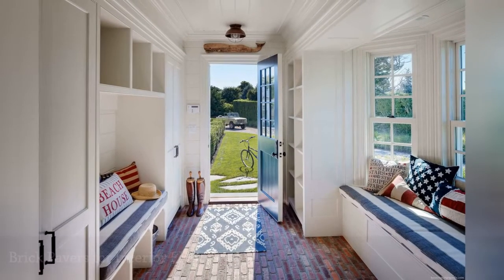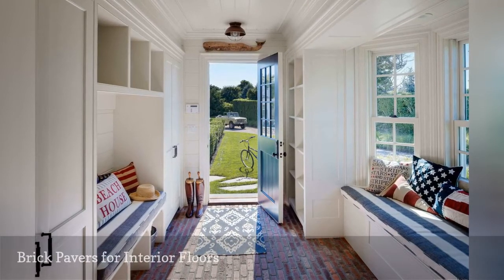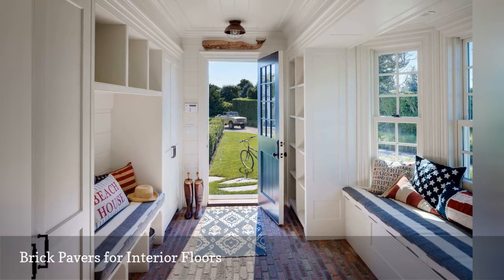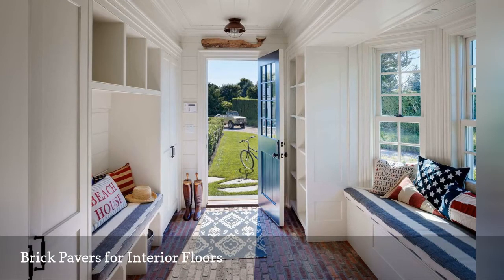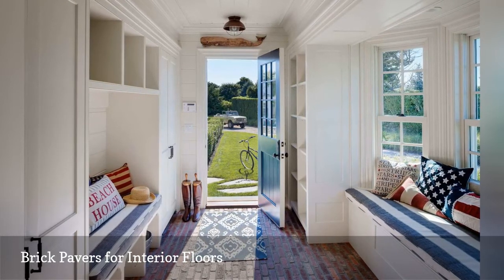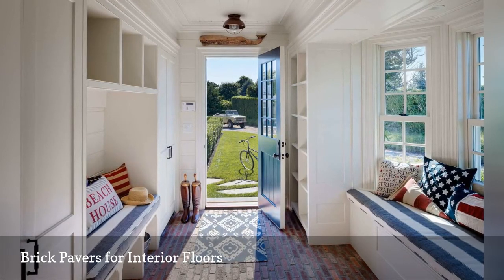Add a little old-world appeal to an entryway with a brick paver floor like this one installed by Patrick Ahern Architecture, based in Boston, Massachusetts. Because bricks can absorb moisture, it is best to protect them with a waterproof sealer, especially if you live in an area prone to wet weather. You will need to apply a fresh coat of sealer every couple of years to prevent wear and tear.